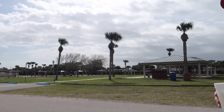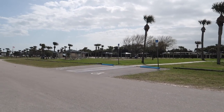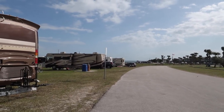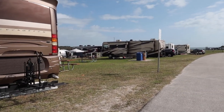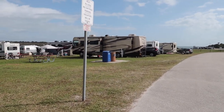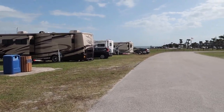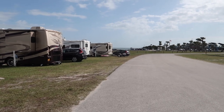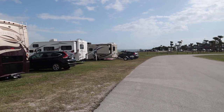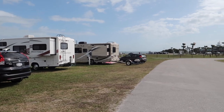So as we're walking along here, on the left-hand side, you will definitely see sites number 1 through 11. Now, they are also inlet sites, but as you can tell, they are the second row back from the inlet. Still very nice sites, but if you want to get that inlet view, you definitely want sites number 12 through 23. 1 through 11 also only have water, just so you know.